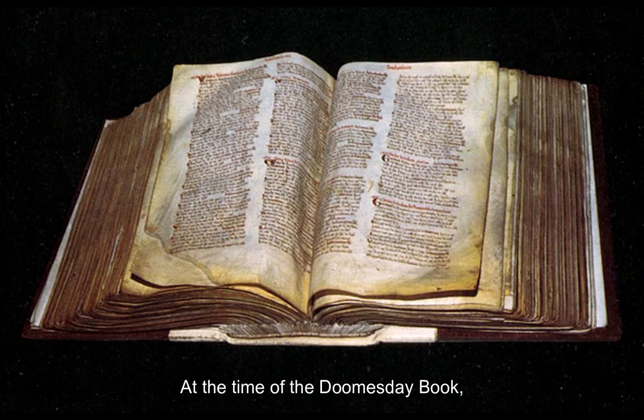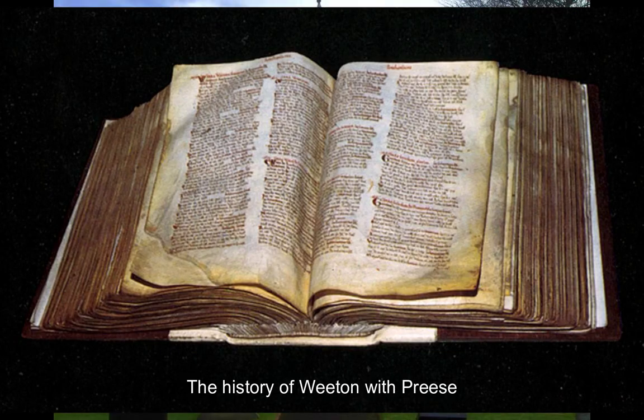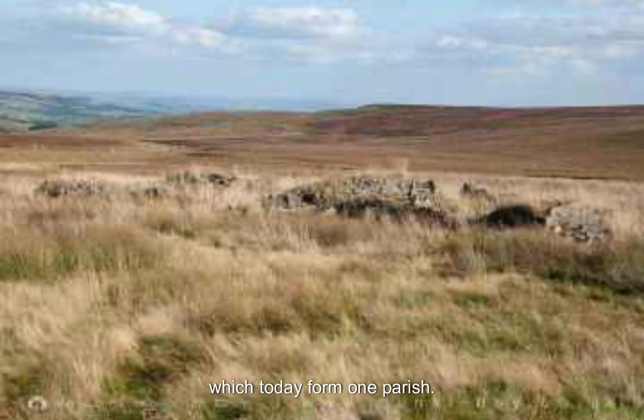At the time of the Domesday Book, there were 300 acres of arable land in Weeton. The history of Weeton with Preese has been closely linked with the small neighbouring villages of Esprick, Greenhalgh with Thistleton and Great and Little Plumpton, which today form one parish.